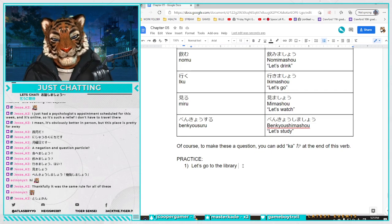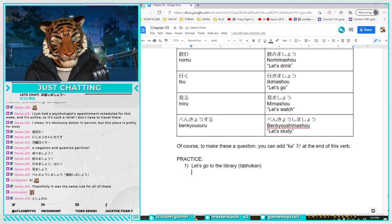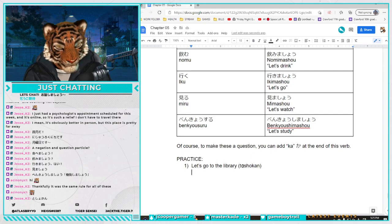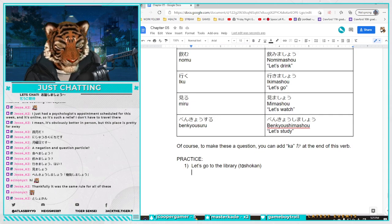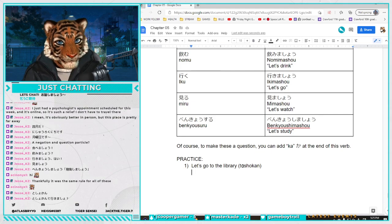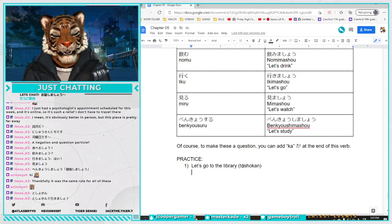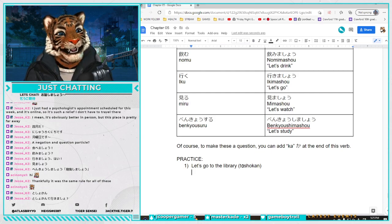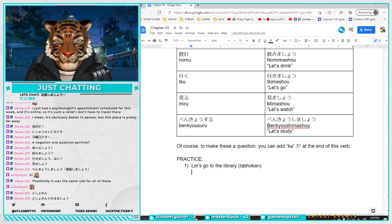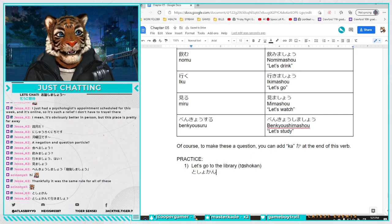Hai, toshokan. So, library, to make your sentence, toshokan. How would we say, let's go to the library? You are close. We're going to the library. So there's direction there. You used particle de. De is more for where something happens, the location. What should you change that to? Toshokan. What is our particle for direction since we're going to the library?